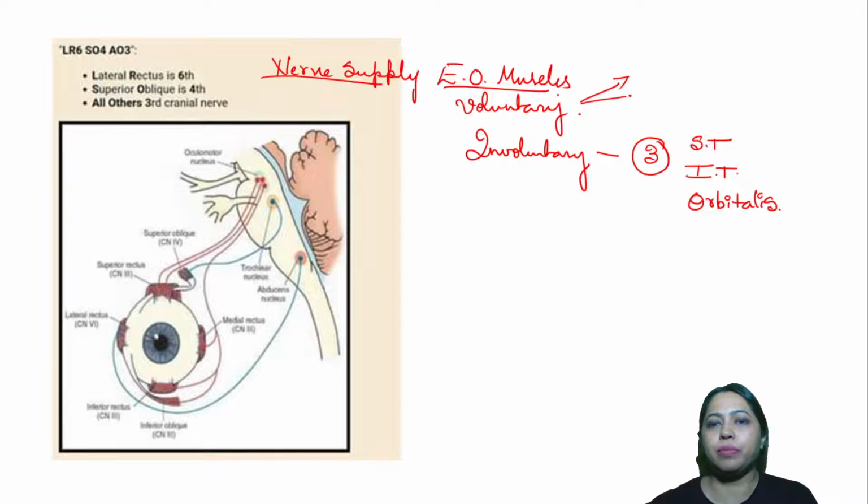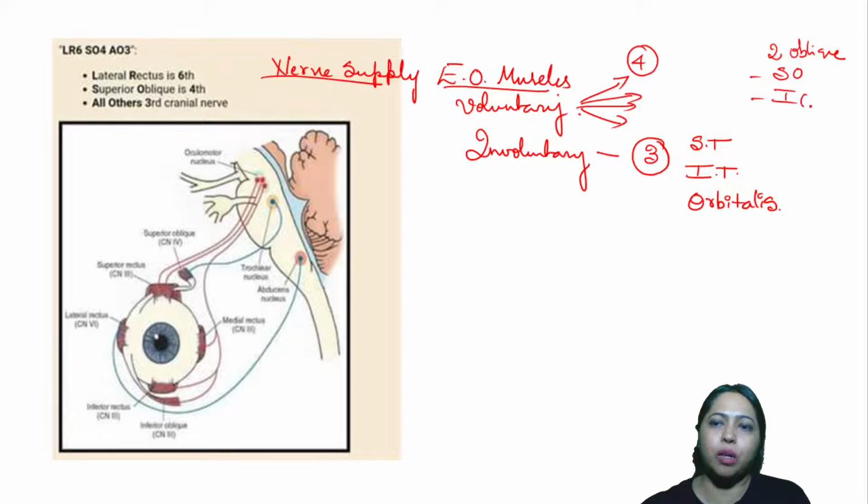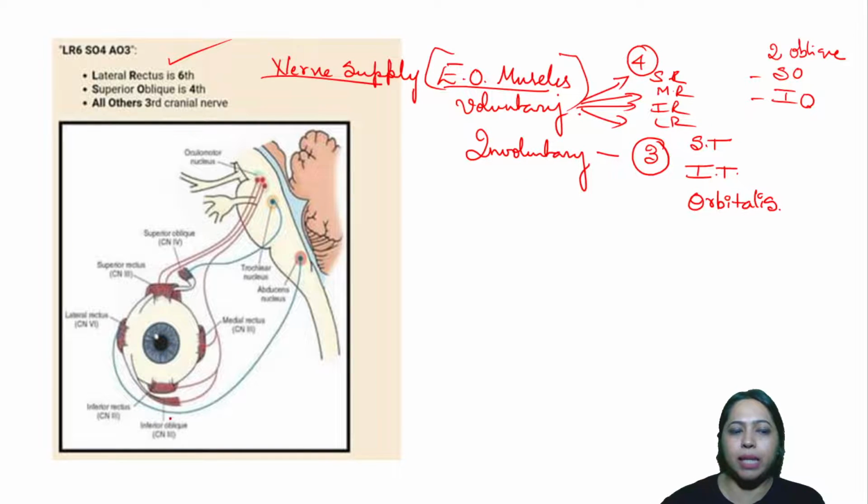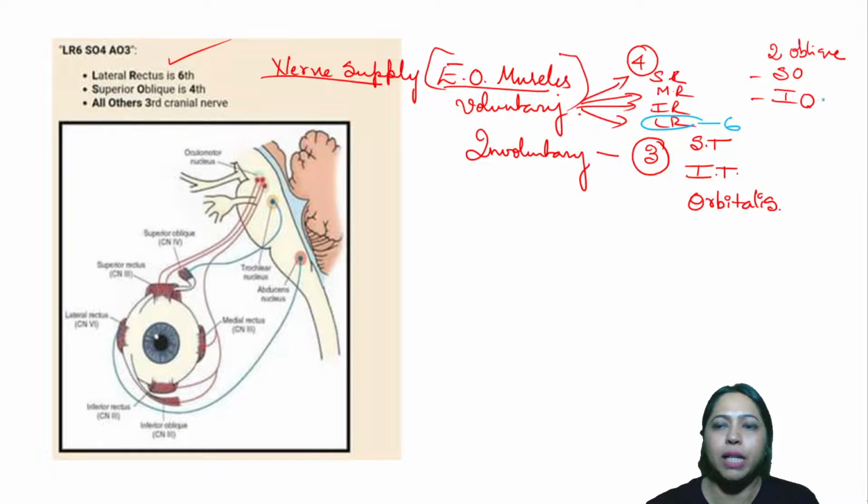And voluntary, we have 4 recti and 2 oblique. Superior oblique and inferior oblique. Superior rectus, medial rectus, inferior rectus, and lateral rectus. So these are the muscles. We can call them extraocular muscles. Let's see. Lateral rectus is supplied by the 6th cranial nerve. Superior oblique is supplied by the 4th, that is SO4. And all others are supplied by the 3rd cranial nerve.